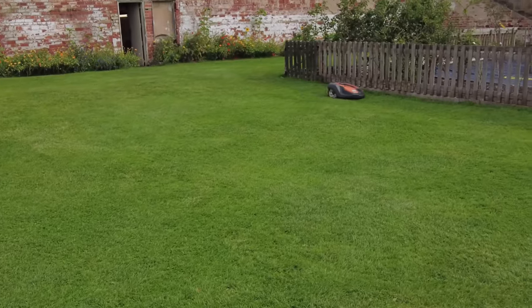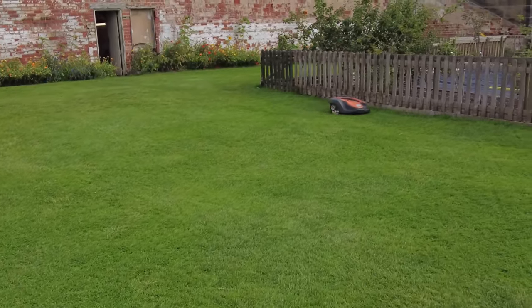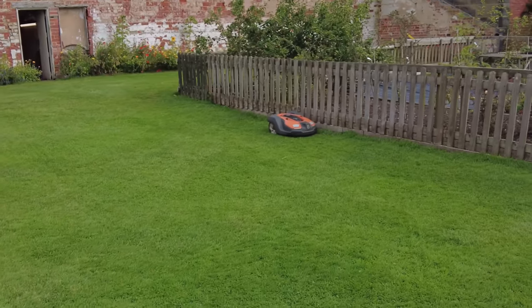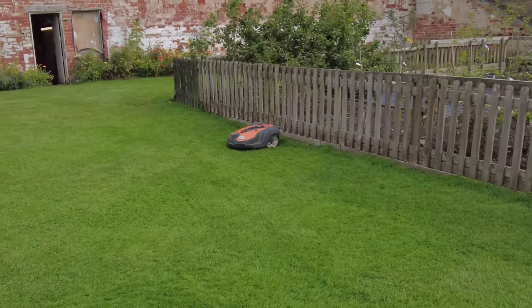Have a look at the automatic mower they've got on the go here. You can see it next to the fence just trundling along. Ooh, I think I want to change direction.